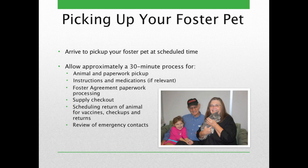When you come in, what will happen is we'll go through the paperwork. We'll let you sign in for the animal. If you're a first-time foster parent, you'll sign up for just becoming a foster parent. Again, that's not a huge process. It shouldn't take but a few minutes to get that paperwork done. Then we'll go over the instructions for the particular animal or animals that you're taking that day. Also, if they're on any medication, we'll go over the medications that they need and how to give the medication.